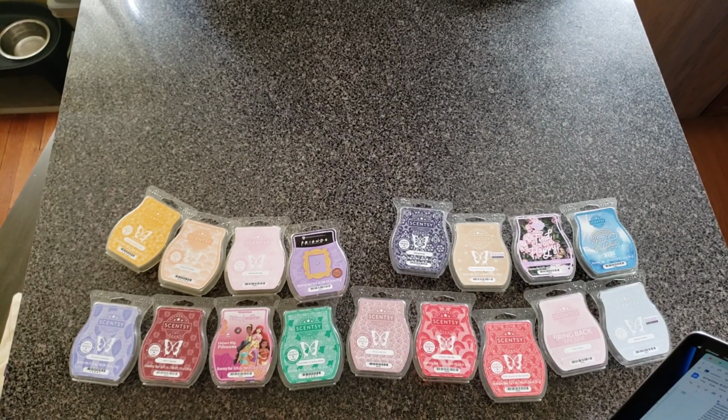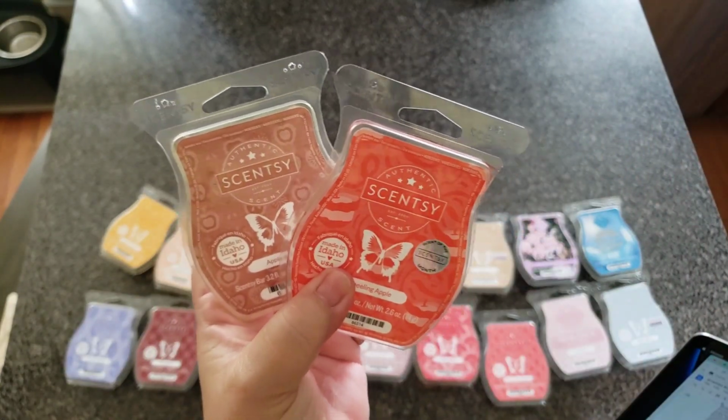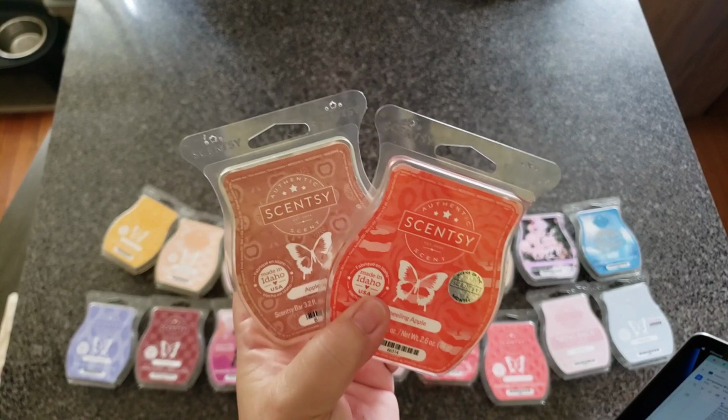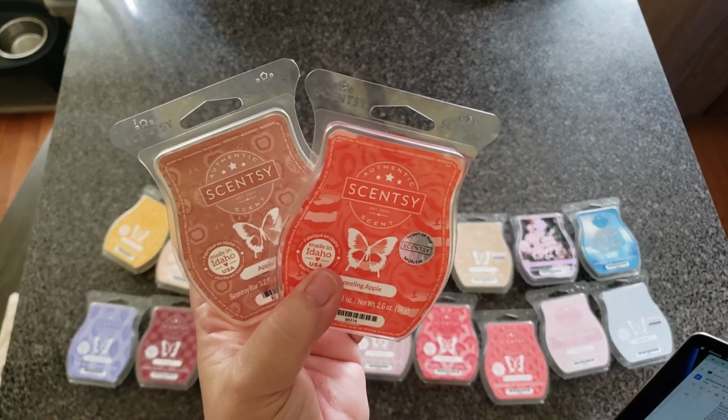Apple and Oats and A Peeling Apple. I warmed these together. I took them out of my Scentsy Club, out of my stash, together with every intention of warming them together because neither one is my absolute favorite. Apple and Oats is described as oats, caramelized apple, and cinnamon.